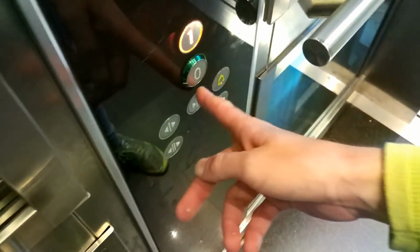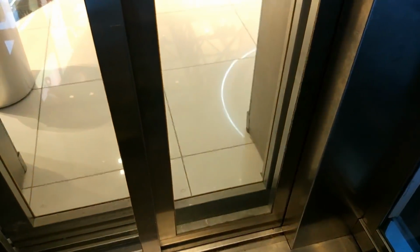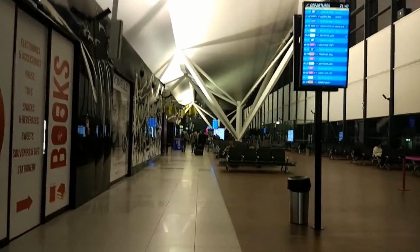So then into the airport. And one really nice thing about this airport is it has a McDonald's, which is something you rarely see in airports, because airports always overcharge for everything.